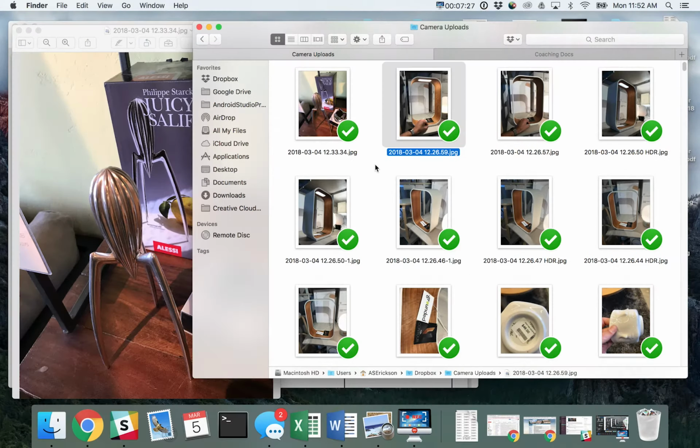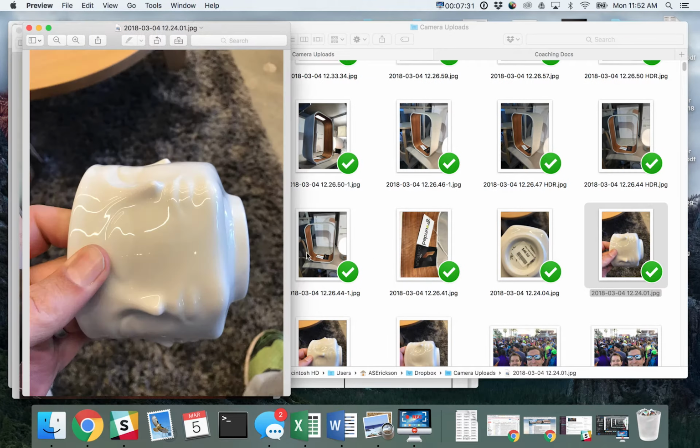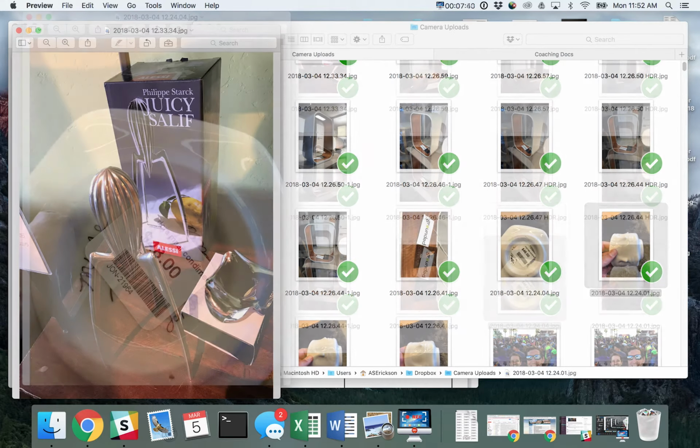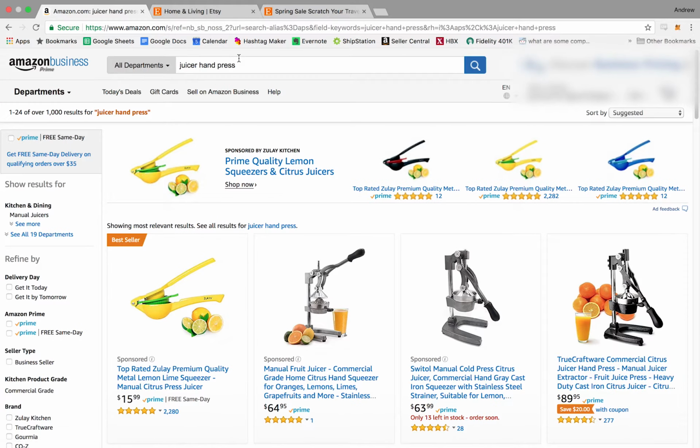What's another product like this little weird bowl thingy? I don't know what this thing is. It's like a face bowl or something. So Dormammu. Maybe that is a thing. Let's see.